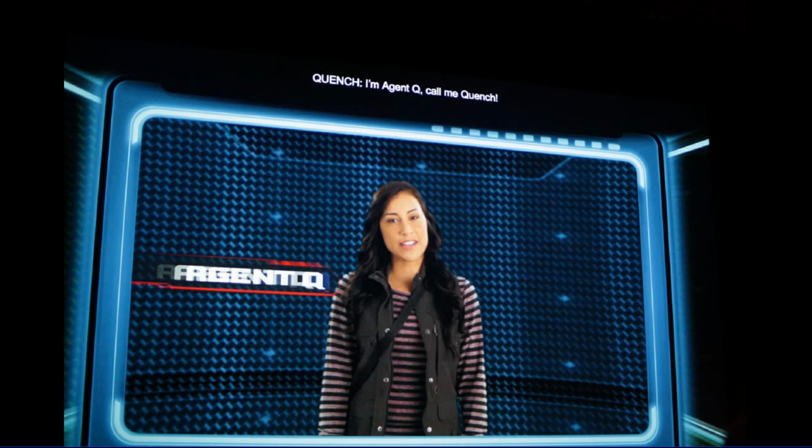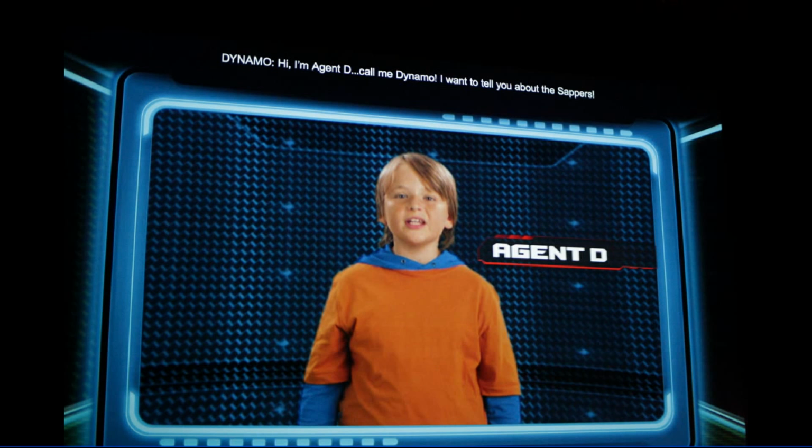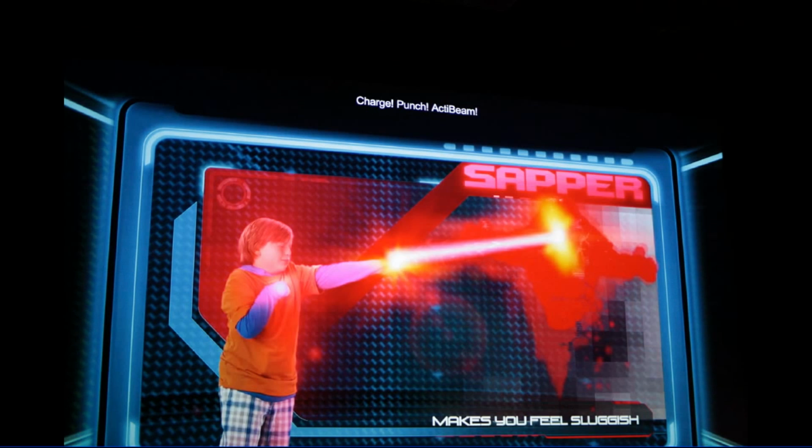And she says within this first area of saving ourselves, the sensors in the ceiling will note our individual efforts to show our power off. So instead of making us dance, Agent Q here, who we see here is Quench and is there to make sure that we defeat the Scorchers, will guide us to show off a couple of moves to defeat dehydration. Then we meet Agent Dynamo, or Agent D, who tells us about the Sappers, how we can get rid of them so that we no longer feel tired.